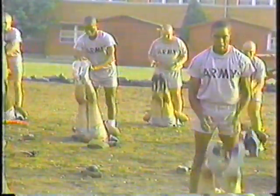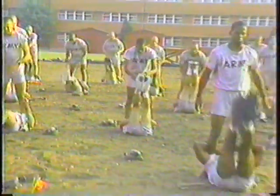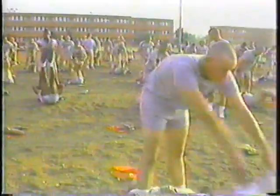On the PT field, you can hear the familiar sounds of repetitions being counted and echoes of soldiers sounding off with more PT, Sergeant, more PT.